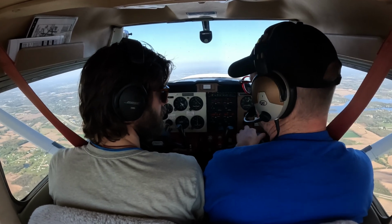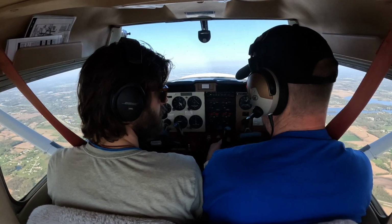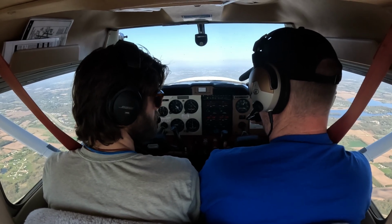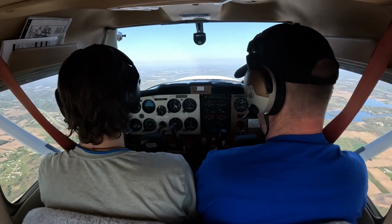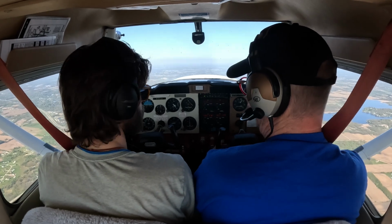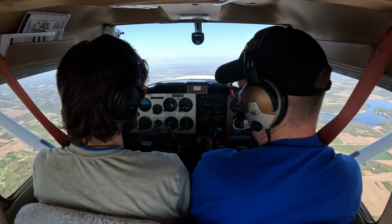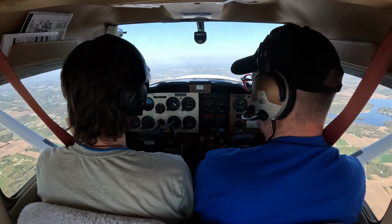Exercise in pitch control, so that we can see that every time we take out those flaps, we've got to add pitch. Take out flaps, add pitch. When we add flaps, we've got to decrease our pitch. Every time. Slow flight, same thing. That's what we do when we're landing and or recovering.